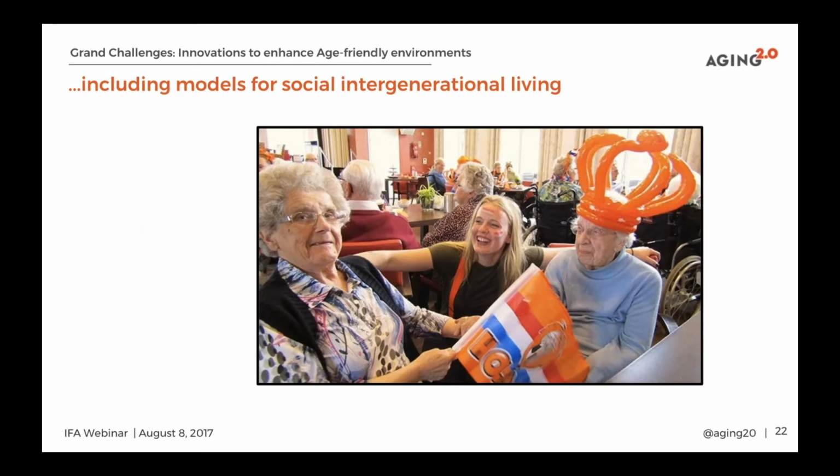And then the social and intergenerational living, I thought this picture was quite cute, it's happening around the world. The Dutch seem to be at the forefront, but lots of different models are emerging where we can see more people opting to live intergenerationally. The benefits, obviously, on the student side, are a much lower rent, but they also get to interact with older people and people beyond their traditional social circles, and then older people again find it more interesting and engaging.